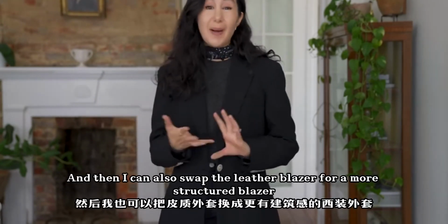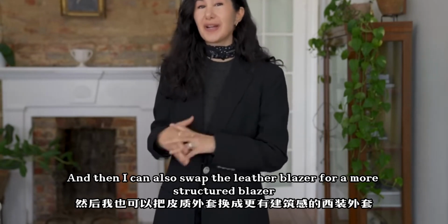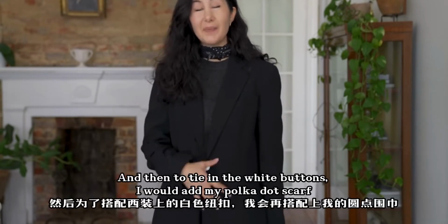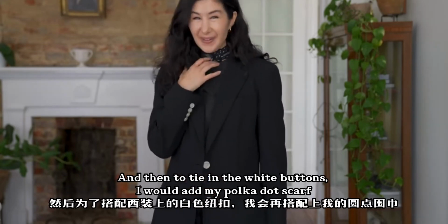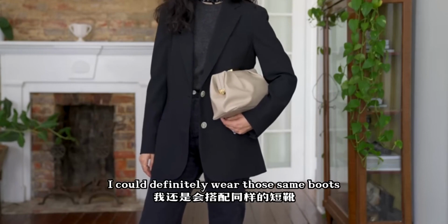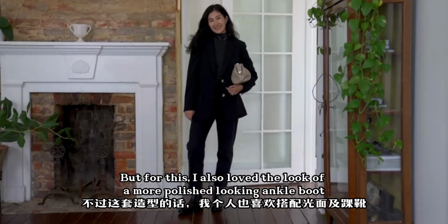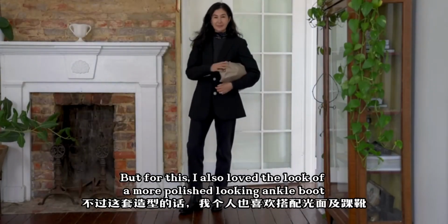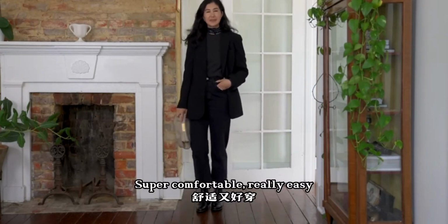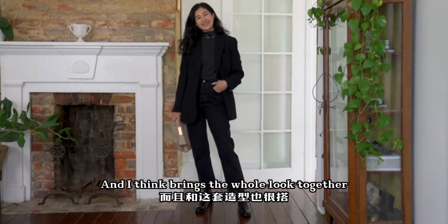And then I can also swap the leather blazer for a more structured blazer. This is another vintage one that I have. And then to tie in the white buttons, I would add my polka dot scarf, and that brings the colors together. And then for the shoes, I could definitely wear those same boots, but for this, I also love the look of a more polished looking ankle boot. So I'm thinking more of a traditional Chelsea boot. Super comfortable, really easy, and I think brings the whole look together.